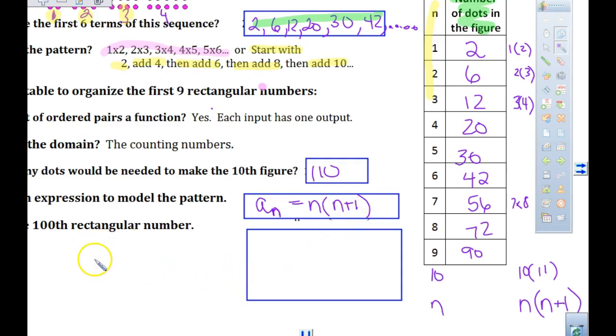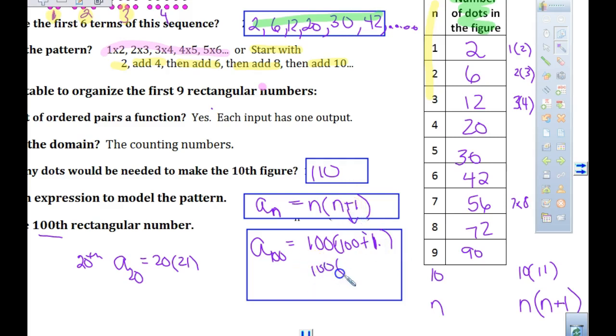So if I wanted to find the 20th one, if I wanted to find the 20th number of this, I would say a sub 20, notice I put that as my subscript, is equal to 20 times 21. They ask us to find the 100th. How are we going to find the 100? We're going to take a sub 100 equals, I'll get your question in a minute, 100 times 101. Why did I put 101? Because if you wanted to write it, I could have written 100 plus 1, right? That's what this is saying, which is just really 100 times 101 on your calculator. What'd you get for a sub 100? It should give us 10,100.